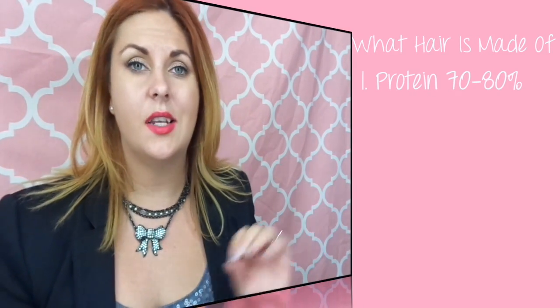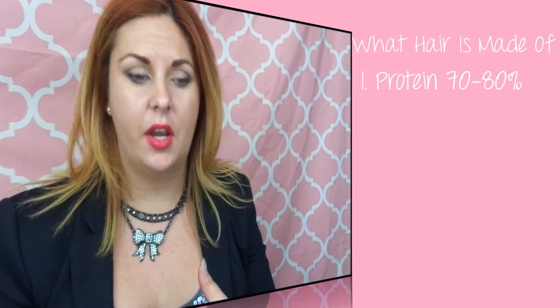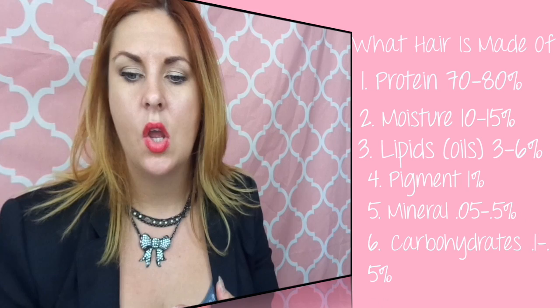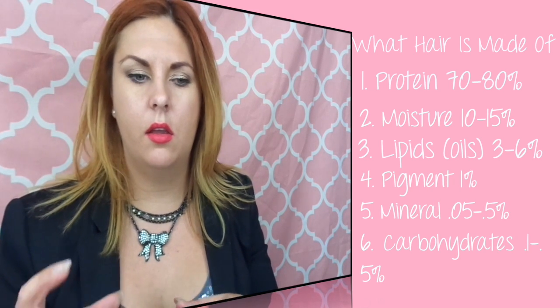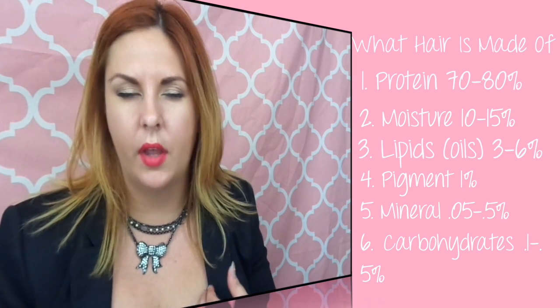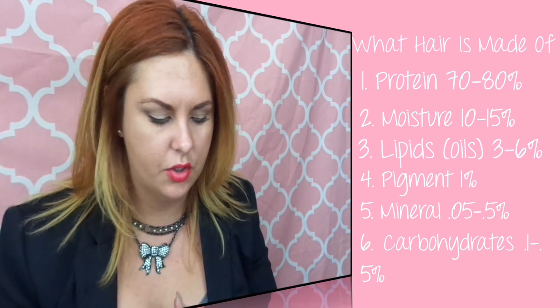I'm going to try my six main components of your hair, and the first one is protein, and I'm going to list them all on the side. Protein is 70 to 80% of your hair. It's going to provide the strength and the resilience that it needs. So without that, it's just not going to hold color. It's going to have a hard time growing out, being longer, and you get a lot of breakage.